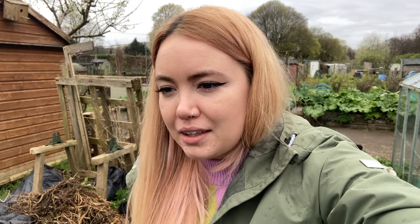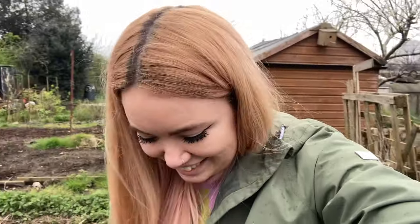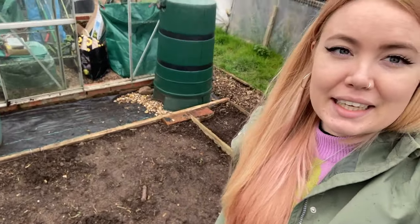But in all honesty, how much relaxing do people do on an allotment plot? Do people genuinely relax? Because I feel like I'm going to come here and just not actually relax. There's just going to be so many jobs to do that I won't sit down and relax, if you get me. I just feel like there's always going to be something to do, but I will make a little seating area down here, so that if I do decide to relax, I'll have somewhere.